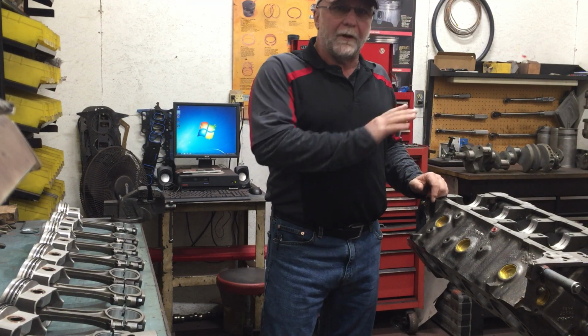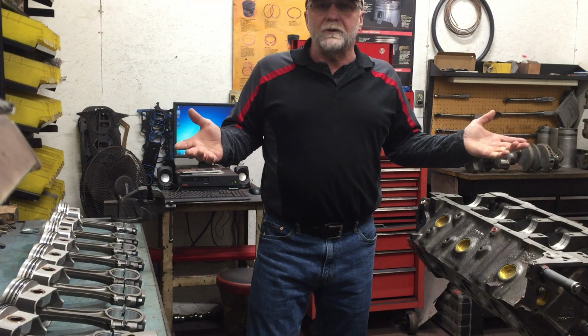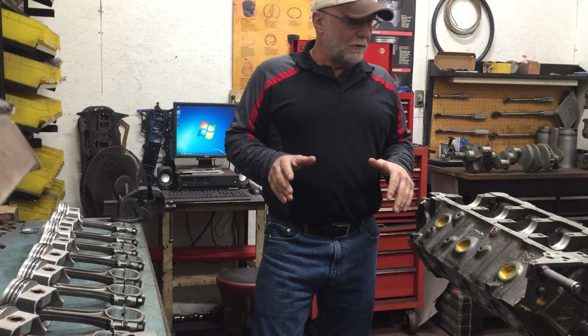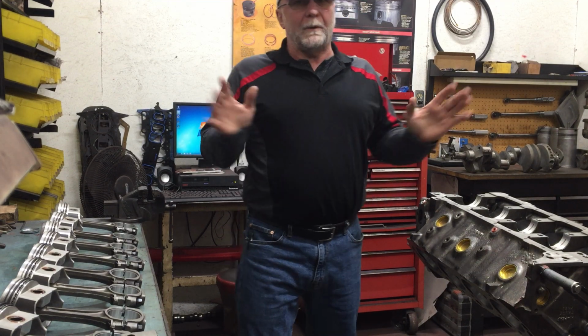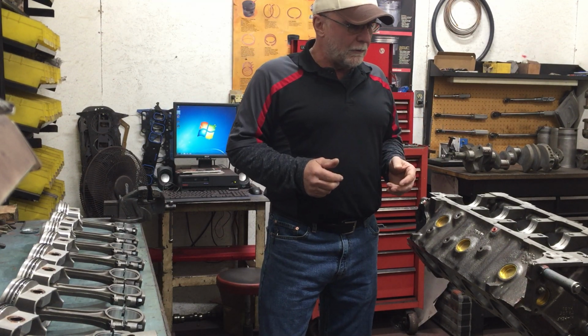This is the way a professional engine builder does the job, and these guys do our engine work. We trust them. They've done many engines for us and they stand behind what they do. It's important when you're choosing an engine builder that you ask around and see what their reputation is. Everybody has problems, but it's how the people back it up, and these guys back up what they do.